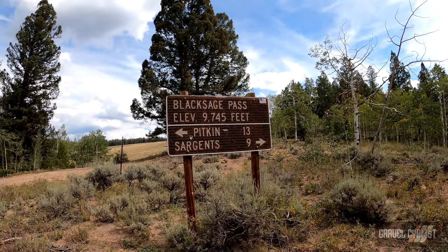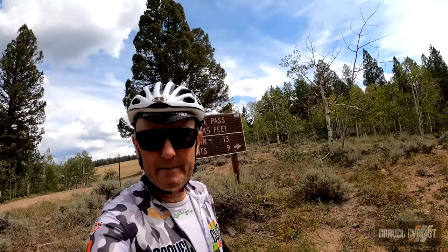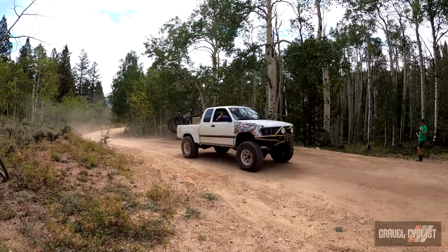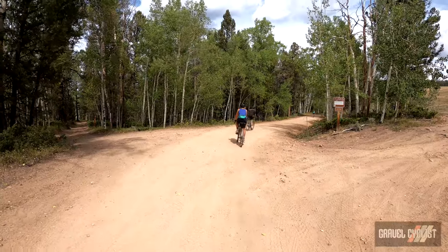So there you go, folks. We're at the top of Black Sage Pass, elevation 9,745 feet. And I reside at about 153 feet. What could possibly go wrong? All right, we're about to go down the mountain here.